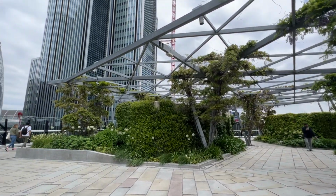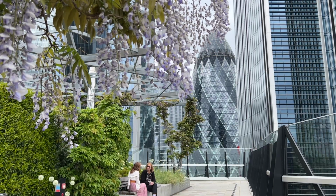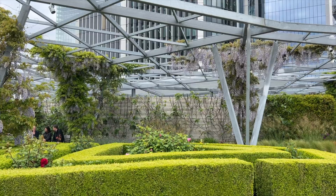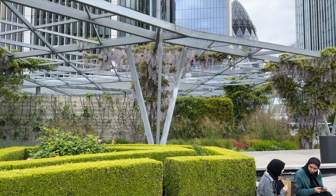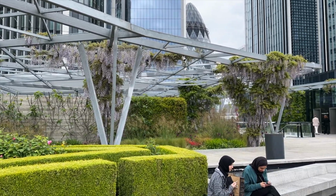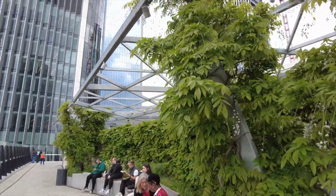Imagine the iconic Gherkin, or 30 St Mary Axe, playfully peeking through the draping wisteria foliage. The unique wedge-like silhouette of the Cheese Grater, or the Leadenhall Building, set against the neatly trimmed hedges, creates a scene so perfectly aligned it feels like a masterful Photoshop collage brought to life.